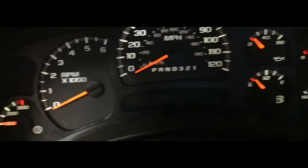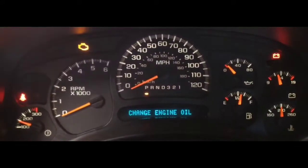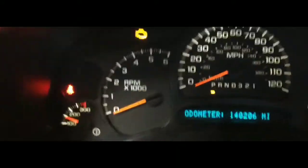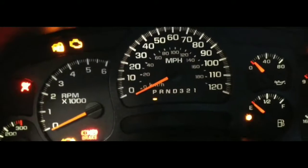At this point, I'm kind of worried, because I'm thinking it's the starter. Now, I haven't changed the starter in this car ever. I bought this car used. I don't know if the starter has ever been changed. I don't think so. But at this point, I can't think of anything else that could cause it except for the starter on this car.